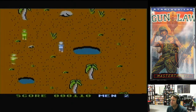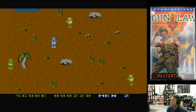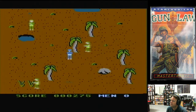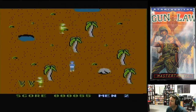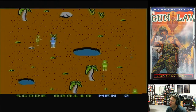It does have nice smooth scrolling. If you get stuck on the 7. Most of them, if you get killed, you get sent right back to. Oh, shot behind. Goodness me. I'm going to shoot them in the toes though. Oh, that didn't work very well. Let's have another go. It is a little hard to see their bullets because they're not very nice.